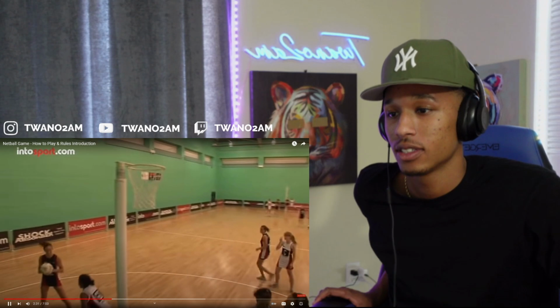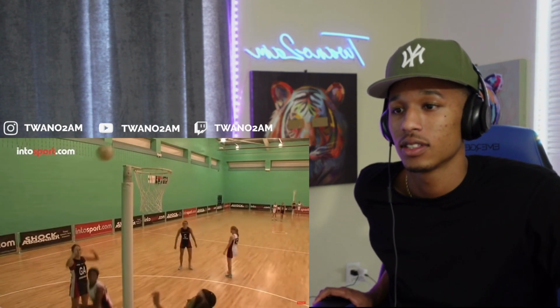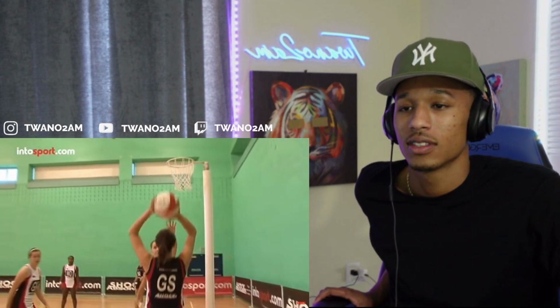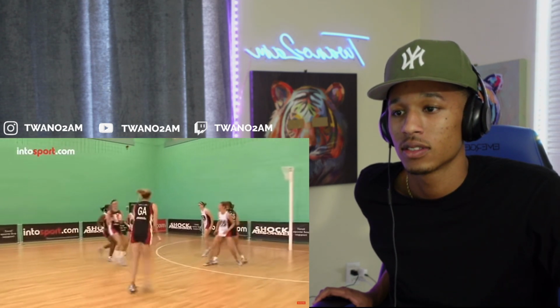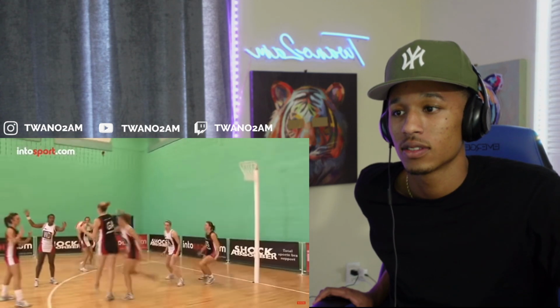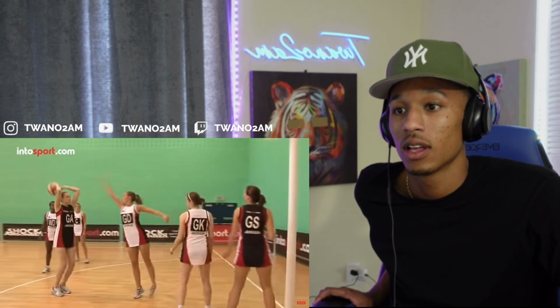And a 5-minute break halfway through between quarters 2 and 3. The game is won by the team that scores the most goals, and each team sets up opportunities to score goals by passing the ball down court to the goal shooter or goal attack in the circle.